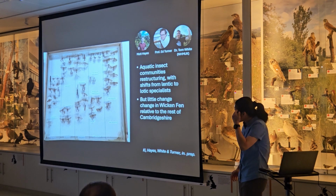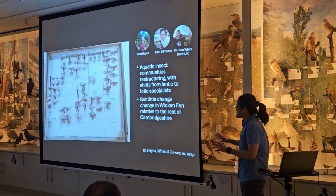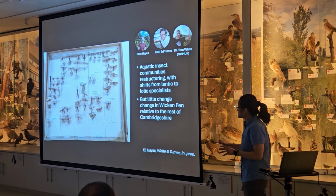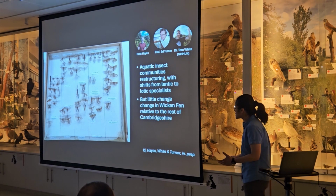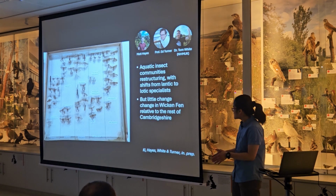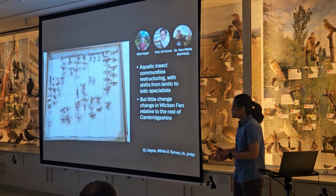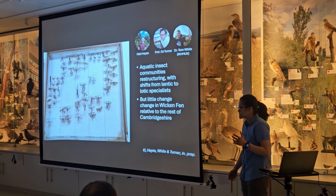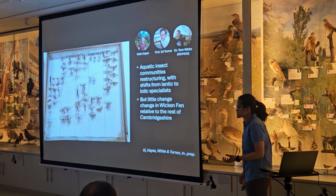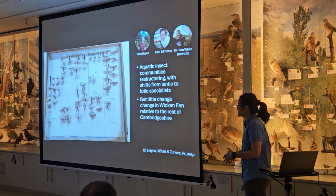And then the other cool thing we found was, we only looked at this for the diving beetles, because we didn't have enough data to do this with the other groups. For the diving beetles, the restructuring we saw in the community, this switch from lentic to lotic specialists, didn't occur in Wicken Fen. Wicken Fen is a nature reserve. It's the only area of the fens that wasn't drained. And so lo and behold, it's not surprising, I guess, but actually an incredibly good news story, that we don't see those changes in this area.